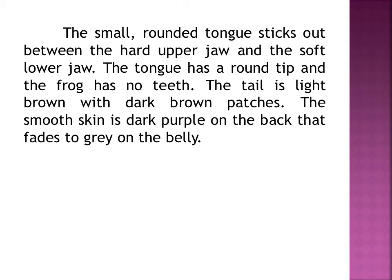The tail is light brown. The color of the tail is light brown with dark brown patches. You know what patches are? Like dhabba. The smooth skin is dark purple on the back. You have seen the image of the frog, so you can relate all these things to it. The smooth skin is dark purple on the back that fades to grey on the belly. That fades, which means it lightens and looks grey on the belly. That's it with the description of the Indian purple frog. We'll have a small exercise in the next class.